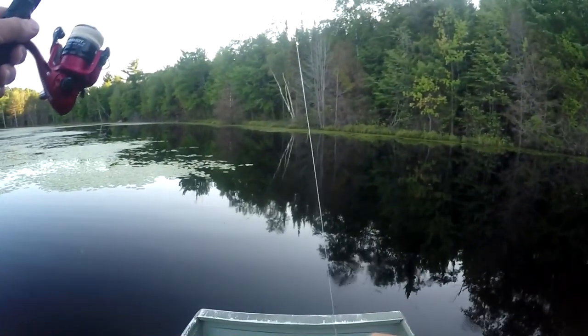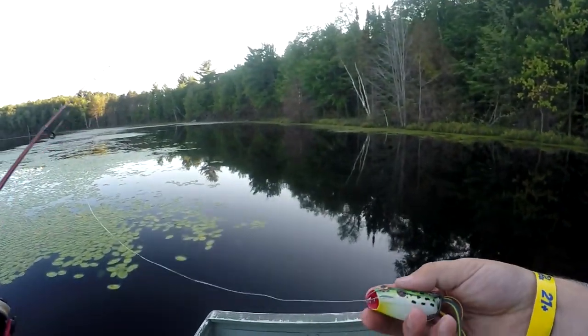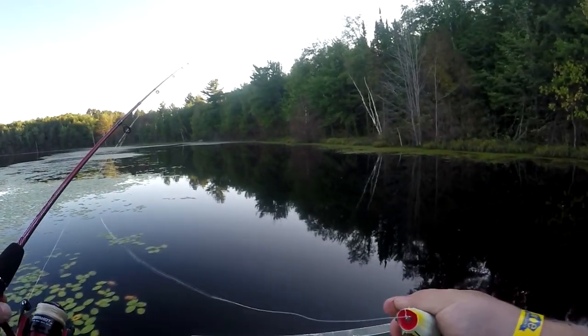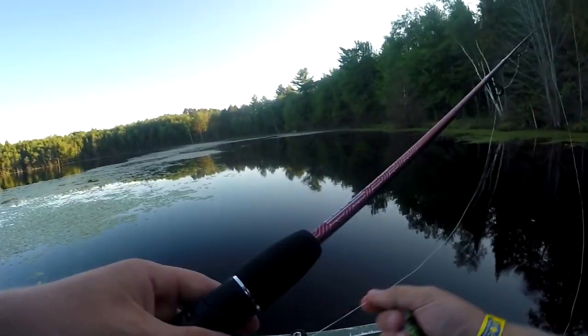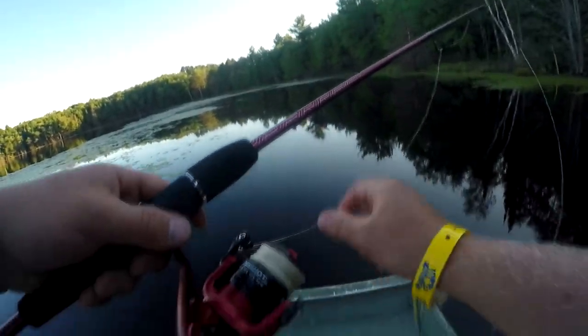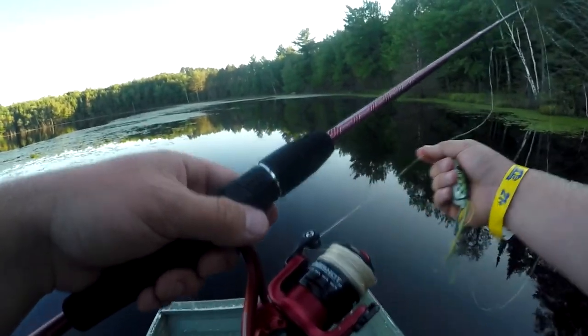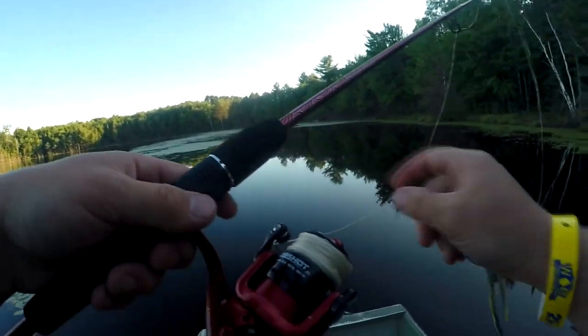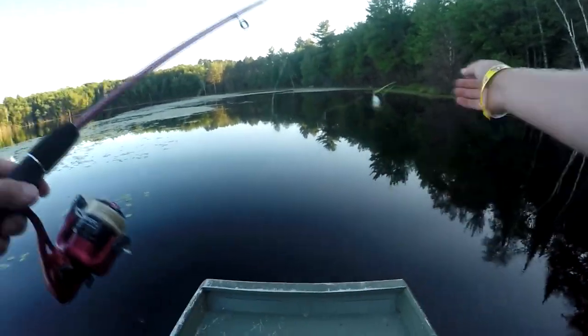All right, so as you can tell, I have switched over to the frog. I think this is gonna work a little bit better just because it's a little bit heavier. I really wanna break in this line. Going with the dental floss may or may not have been a move. I haven't used the spinnerbait yet. I feel like I should probably use it, but I don't know, topwater is just so tempting.